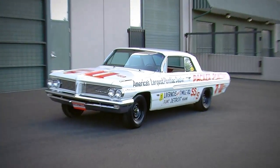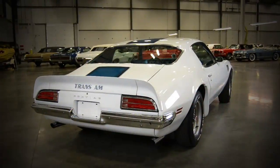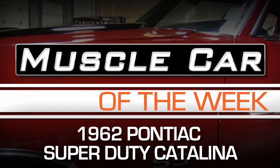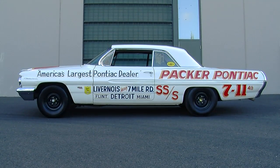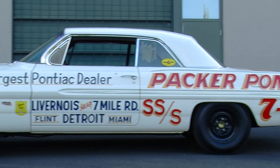You might not envision going racing in a 1962 Pontiac Catalina, unless maybe it's this one. This week's car is not only very unique because it is an extremely low production factory built race car, but the story about how this car came to be, I think, is just as fascinating. And what we're looking at is a 1962 Pontiac Catalina, but this one is outfitted with the Super Duty option. And that means that this is not your ordinary average Pontiac Catalina.